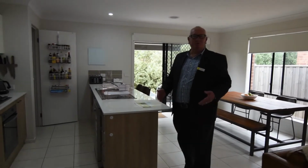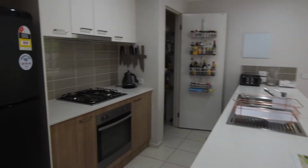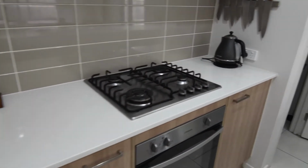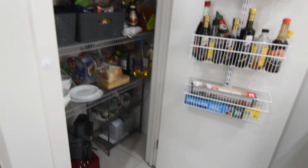Hi guys, welcome to this great kitchen, dining, living area. Plenty of space, beautiful white tiles. It's absolutely immaculate. Gas cooktop, plenty of storage, and a fantastic storage area for all your groceries.